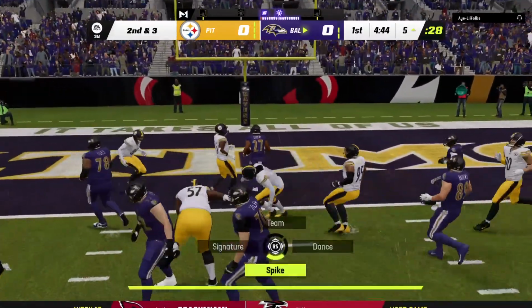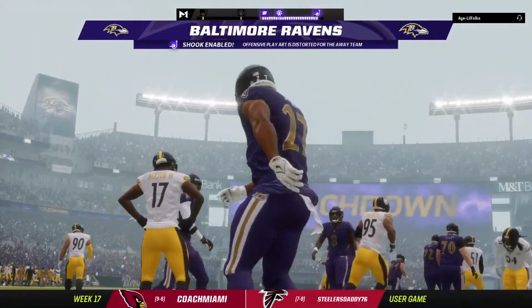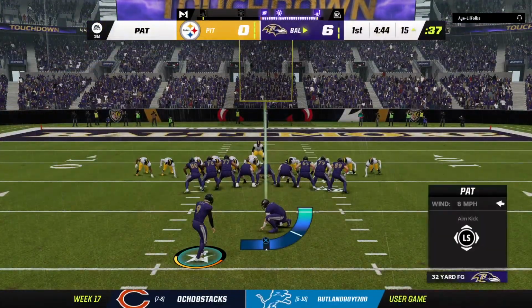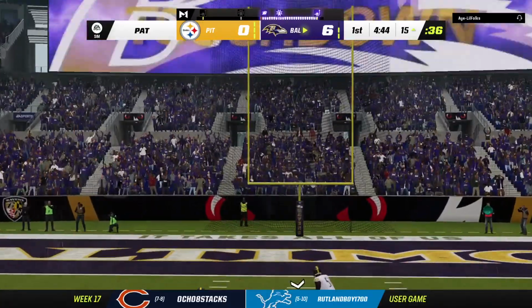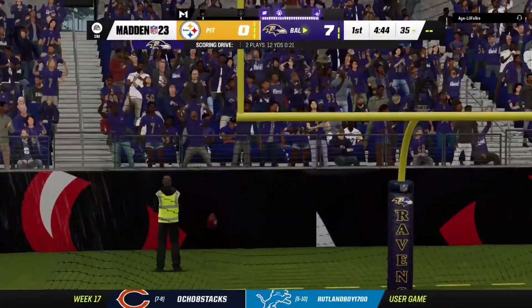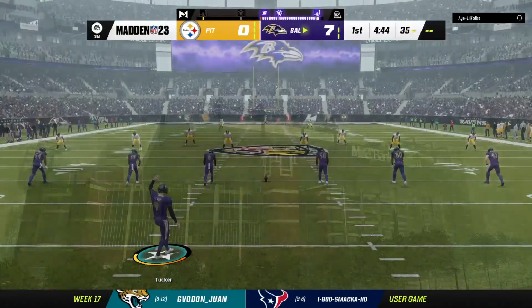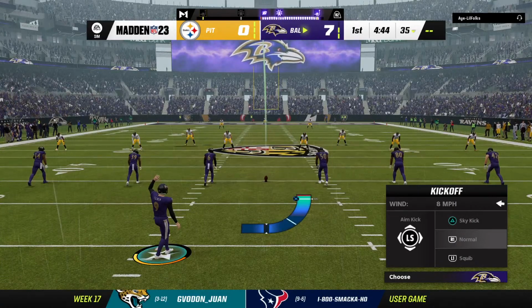Jackson on the give to Dobbins. And he'll get in. Touchdown, Baltimore. J.K. Dobbins, his 12th rushing touchdown on the year. And the Ravens use the early turnover to get on the board first here in this one. Footing always a concern, but the extra point's up and good. And it's now a 7-0 game.